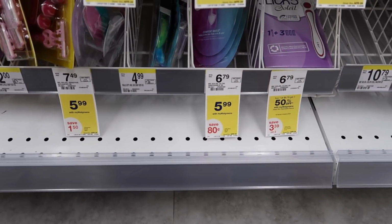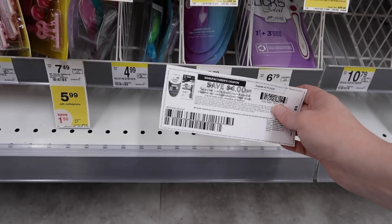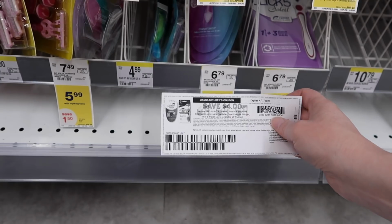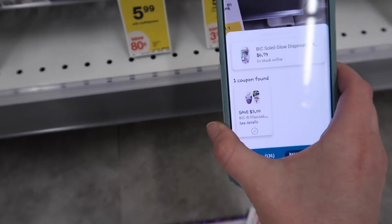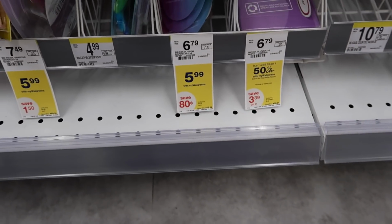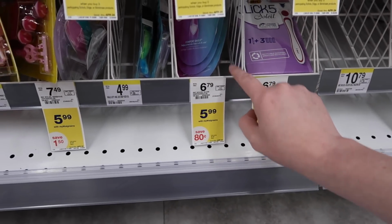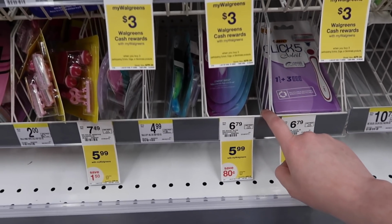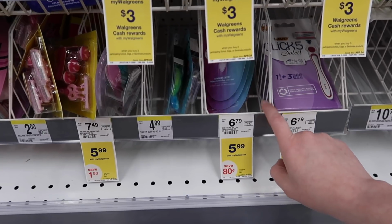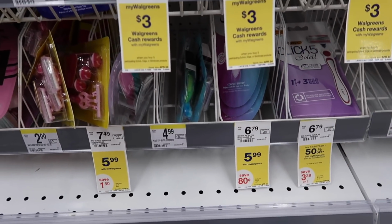Quick razors are on sale for $5.99. You want to buy 2 of them. If you have 2 of the printable $4 off coupons, you want to use that, and it ends up becoming free. I only have 1 of these, and then there is a $3 off digital coupon in the app. So if you have the 1 paper and 1 digital coupon, you will end up paying $4.98. If you have 2 paper coupons, you will pay $3.98. But then you'll get a $4 register reward for buying both of them. It comes out to be just 98 cents for 2 of them, or absolutely free with the other coupon.